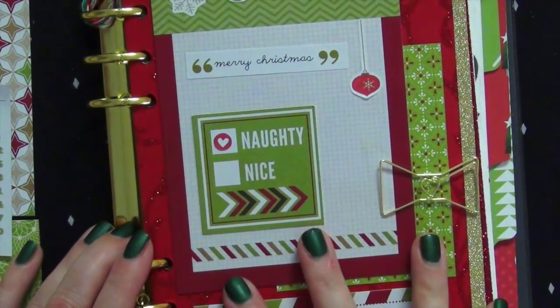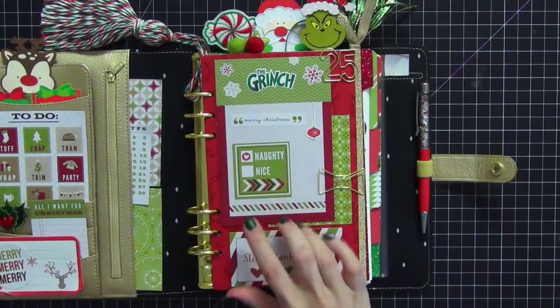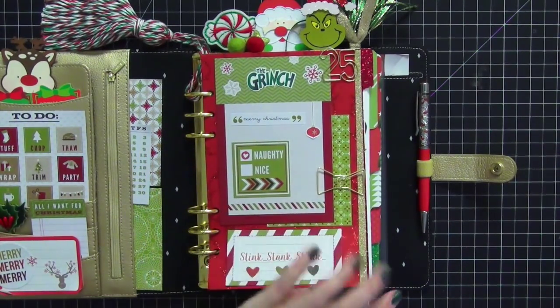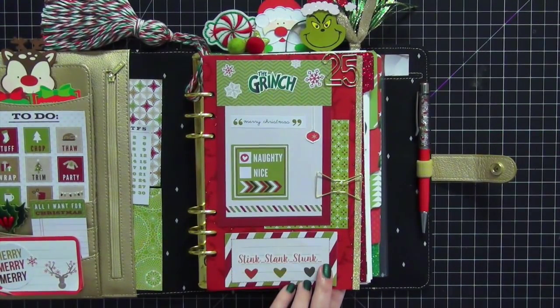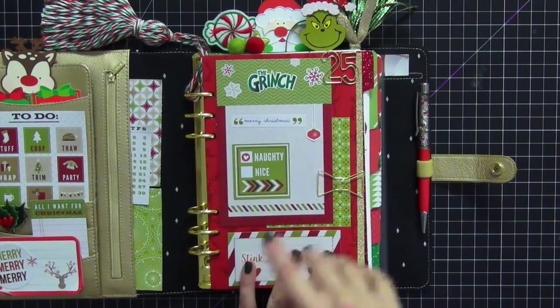I'm going to zoom out so we can get a better look at the dashboard. This dashboard here, I just put together with some scrap papers that I had in my stash. I do a lot of Project Life, so I do have a lot of ephemera, and I have a lot of Project Life cards and a lot of scrapbook paper. So I put this together using that.